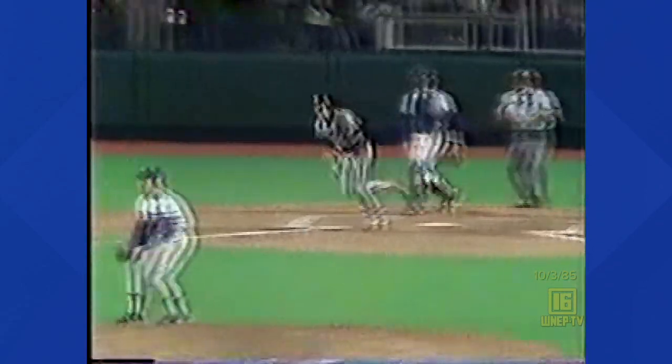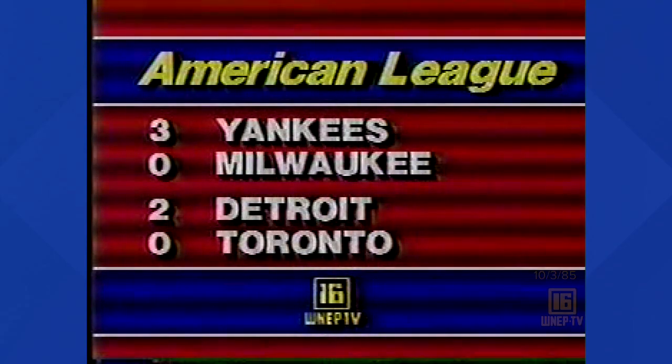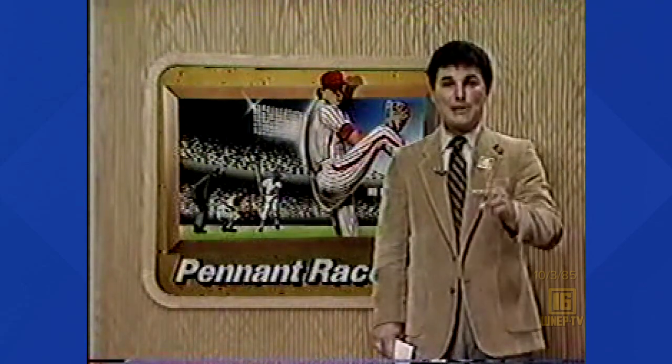Take a look at it now on the scoreboard. The Yankees 3-zip, Detroit 2-zip, 3 games in Toronto starting tomorrow, and Toronto has a 3-game lead. Kansas City now a game up in the American League West with the win over California. The pennant race story, as I said, looks like this. Dodgers have already won the West. In the American League West, Kansas City up by a game. The Mets 2 or 1, 2 or even, depending on what happens tonight, and the Yankees 3 back.